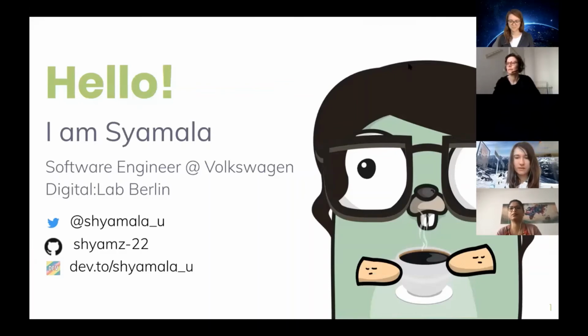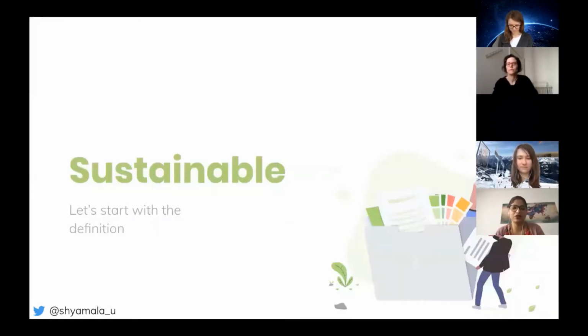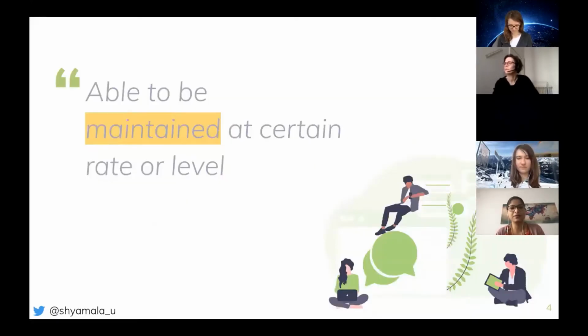I'm Shyamala, I'm a software engineer at Volkswagen Digital Lab, and today I would like to talk about the art of crafting sustainable products. Let's first start with the definition of what sustainable means. Sustainable means, by the dictionary definition, ability to maintain something at a certain rate or level. So this is very important because a product outlives you or me, right?